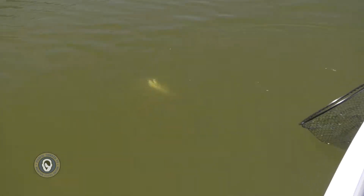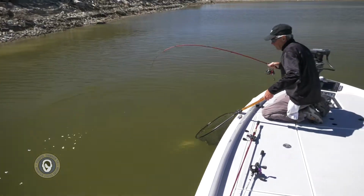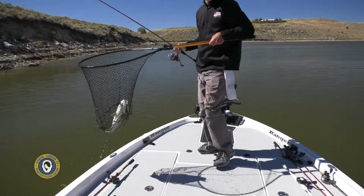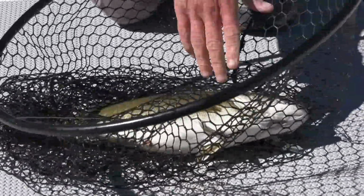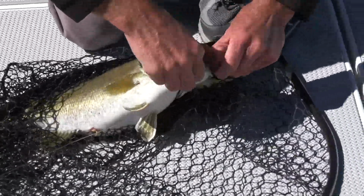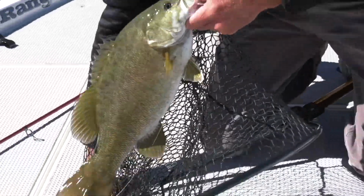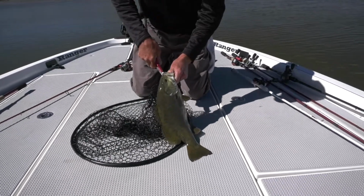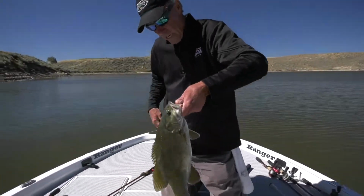All right, buddy. And we'll just keep throwing this jerkbait. That's a big old smallmouth. Come here, fish. Look at that thing, guys. If you need an excuse to throw a jerkbait, I got you one right here. Let me pull these out of here. First thing, get this guy off of this net here. That's a big old smallie, guys, in case you're curious. Get this one out of the top of his head.